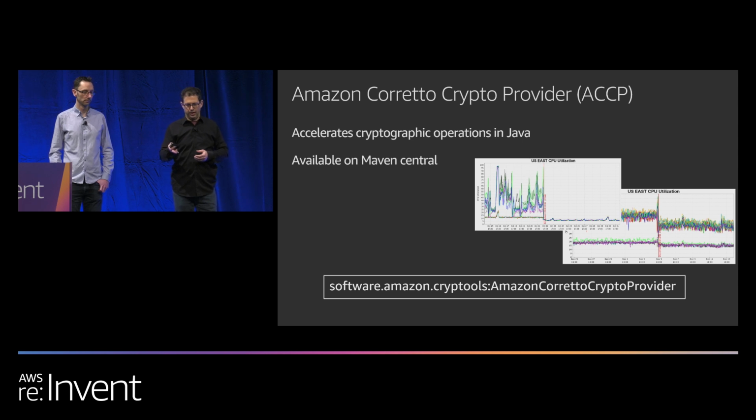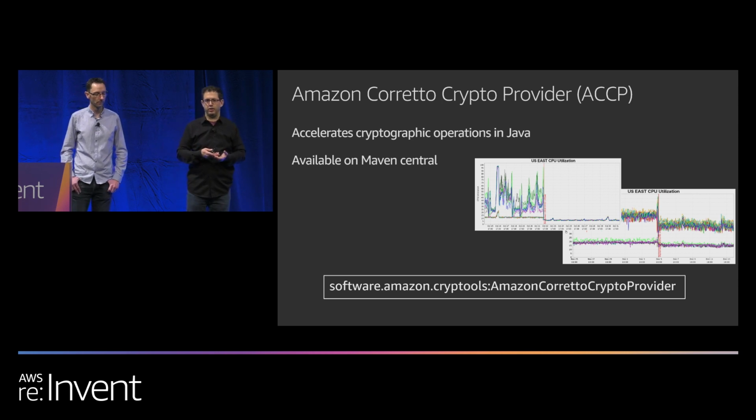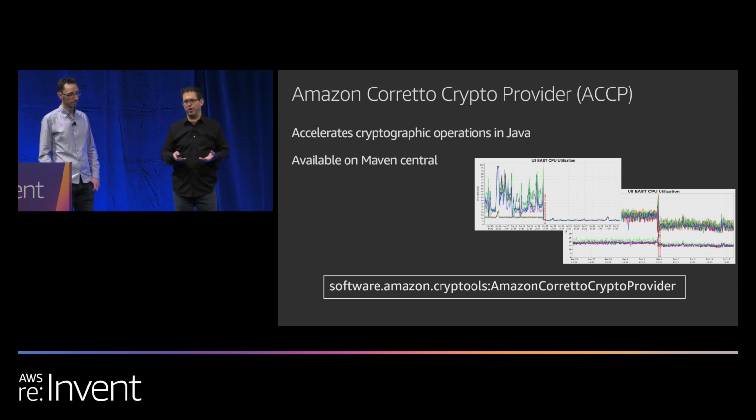So give it a try. Again, ACCP has been used in production in Amazon for a long time, and we released it earlier this year as an open source project in the GitHub Corretto repo.